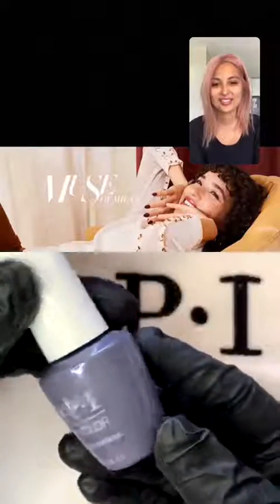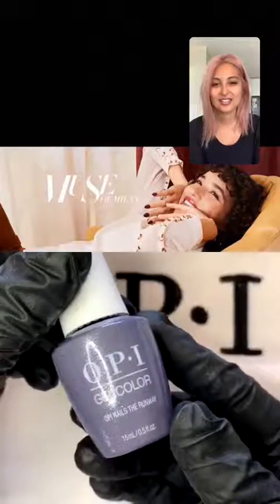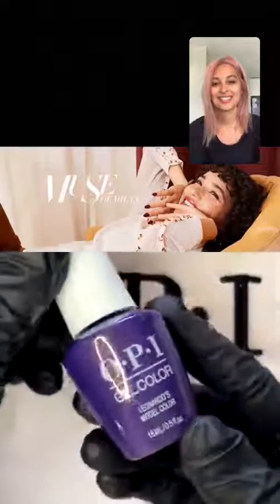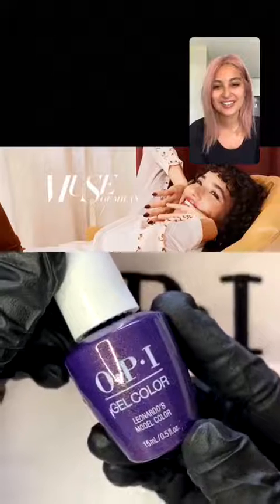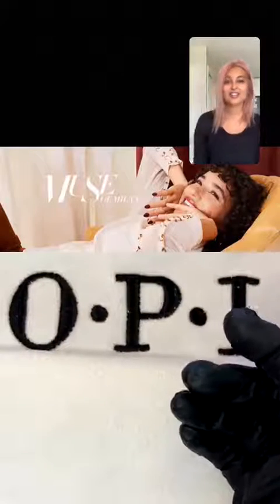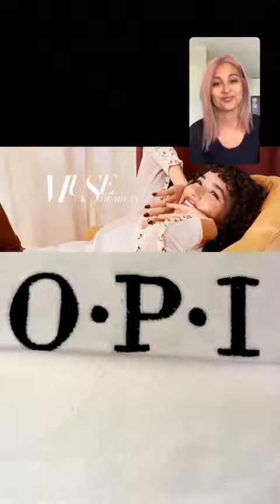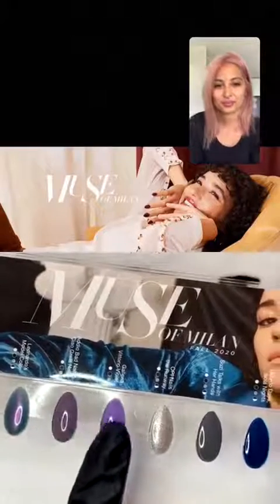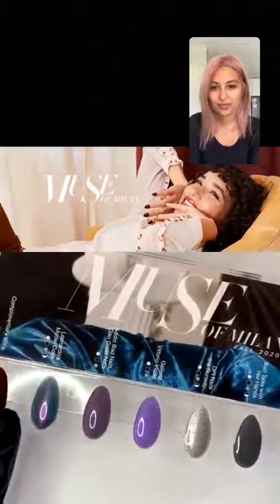This one is a gray purple, OPI Nails the Runway. Witty. And our last one is a deeper purple called Leonardo's Model Color, like Leonardo da Vinci. This is the best part, those names. And they're gorgeous colors too. So what I'm going to show you is our swatch here. We're actually using this whole line, this nice little collection of purples and a grayish shade.